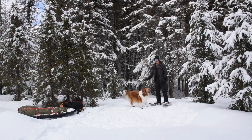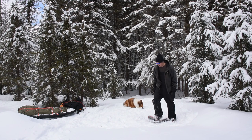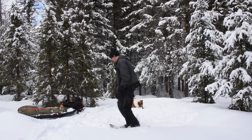Okay. I'm gonna shut off the camera here. We're just gonna pack out, flatten this area out a little bit more with my snowshoes, just so that we're not slipping around. And then we're gonna set up a tarp.